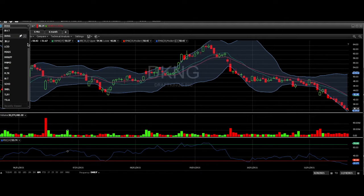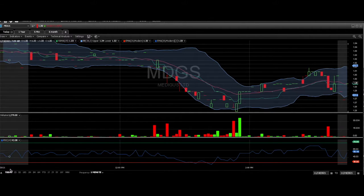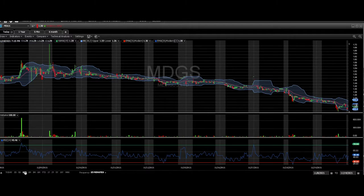Next stock. This is a stock that I always traded. I have like 400 shares at 1.4 right now. This stock gives really good bounces, believe it or not. It's a stock that you have to just buy the low and just set the sell, like good till canceled. And they had strong support at the 1.26 range. But they're a stock that is like literally invested in everything. They're called Medicus, MDGS.